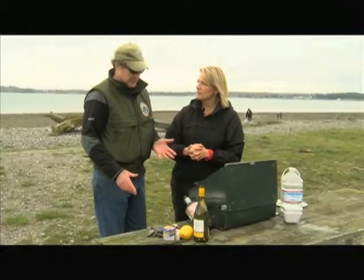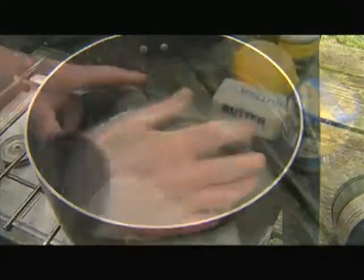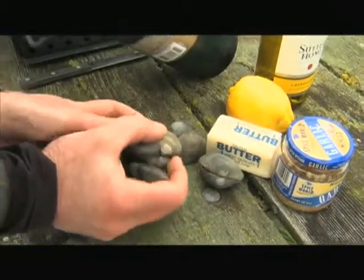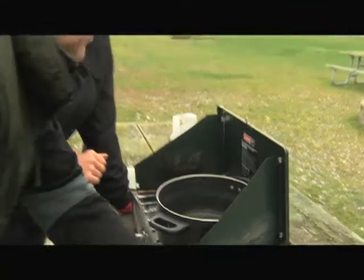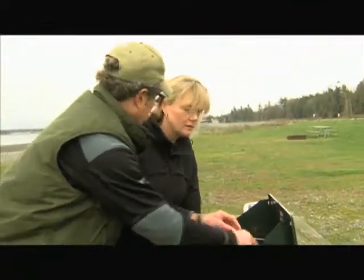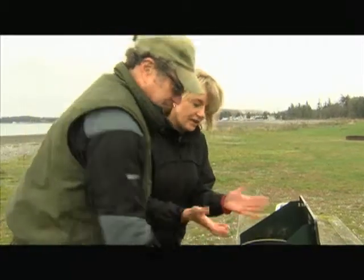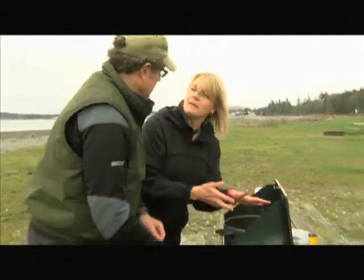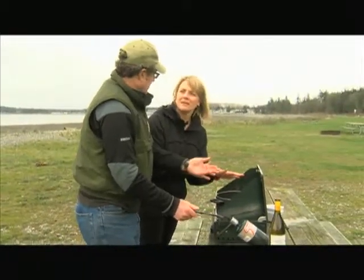Very easy. To steam clams, all you need is just a little bit of water in a pot this size, maybe half an inch, and then we just dump the clams in. And all you've done at this point is rinse them with water. That's right. You can scrub them a little bit if you want, to get some of the sand off. Okay. Then what? That could be all you have to do, is cover it at this point and let them steam open.